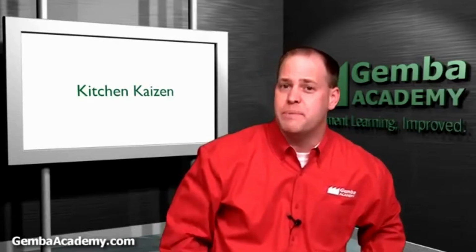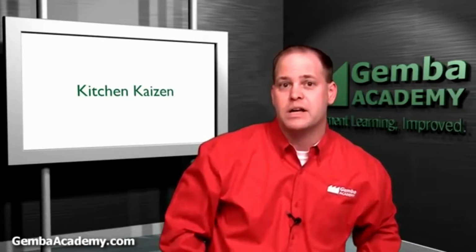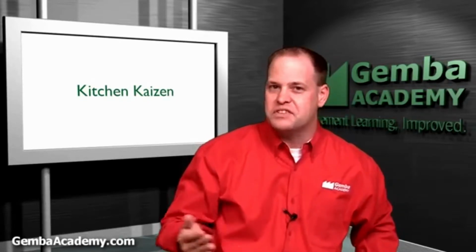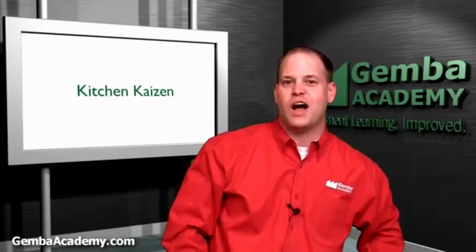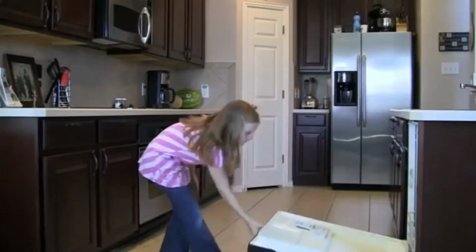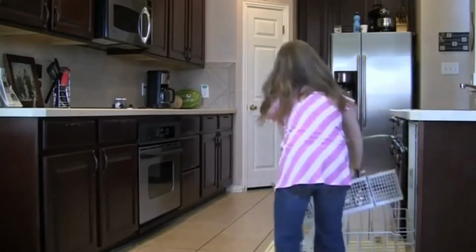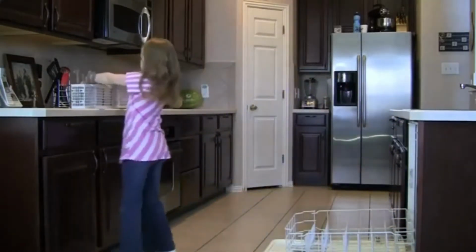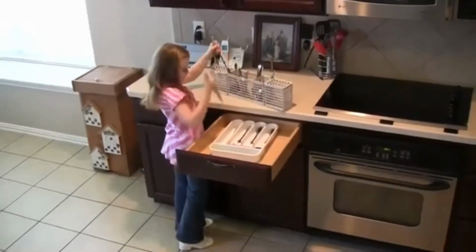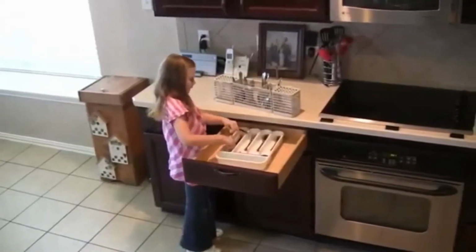Her idea was to simply pick the holder up, carry it to the drawer, and then unload the silverware instead of taking separate trips back and forth. Now, the other Kaizen team members were excited to give this a try, which was exactly what they did next. Now, as you see here, the operator now picks up the silverware holder, carries it a few feet to the drawer, and commences to unload the silverware as we see here.